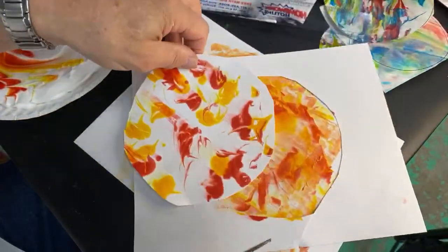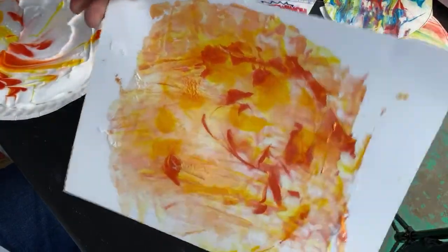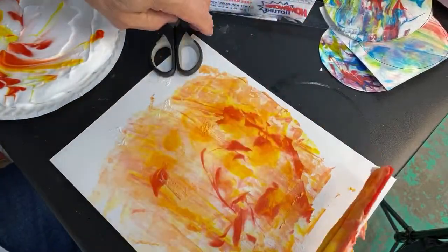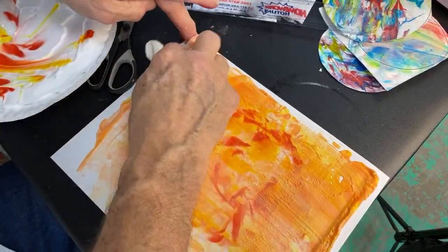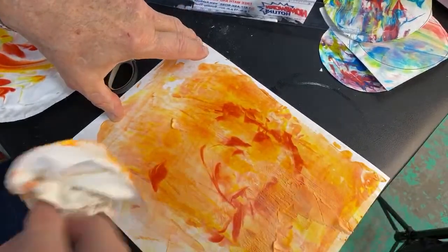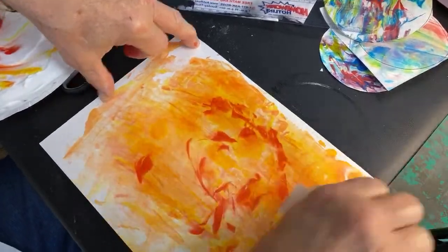I kind of like that. Hey, let's take a look. I'll put these over to dry. Put that one right over here. This one here, we can make it into a lot of different things. You know what? You could even make this into a nice card. You can use a paper napkin to wipe this off. Have some paper napkins, or at least something cloth. And these dry pretty quick.